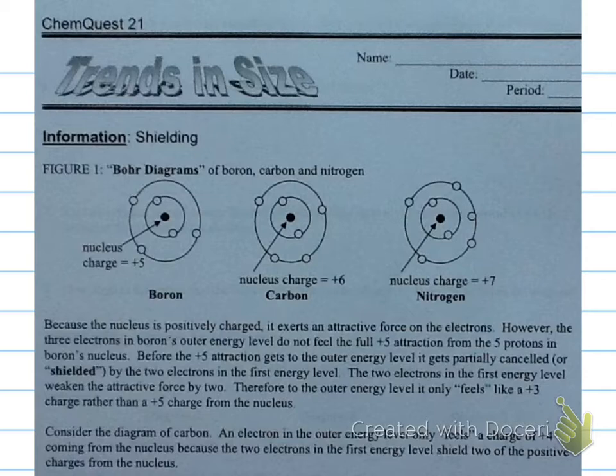Therefore, to the outer energy level, it only feels like a +3 charge rather than the +5 charge from the nucleus. So what we're talking about here is this electron in the first energy level is going to feel a +5 pull from the nucleus because there's nothing between it and the nucleus. But when we get to the second energy level, because these first 2 electrons in the first energy level shield or cancel out some of that positive charge, these electrons in the second energy level are only going to feel a +3 because there's 2 electrons in the first energy level shielding.